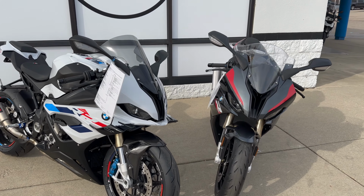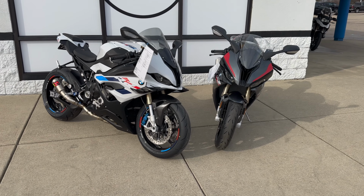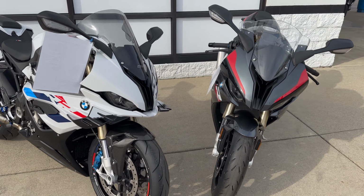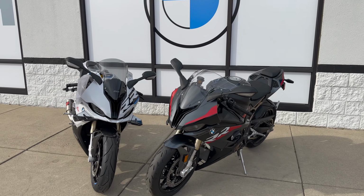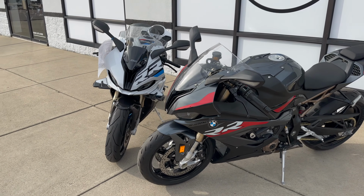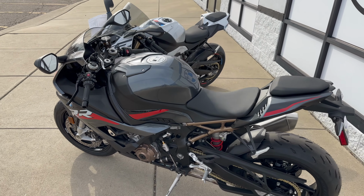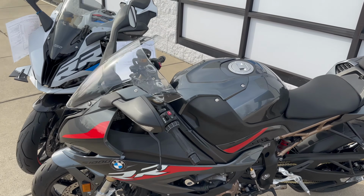So now we're getting into the video of the 2022 S1000RR in comparison to the newest, latest and greatest 2023 BMW S1000RR. As you see, there are some noticeable changes and differences to the motorcycle. But all in all, the core of the motorcycle remains the same between both years, the 2022 as well as the 2023. There are some changes with technology as well as spec upgrades, but for the most part, the core of the motorcycle is pretty much the same between the 2 years.